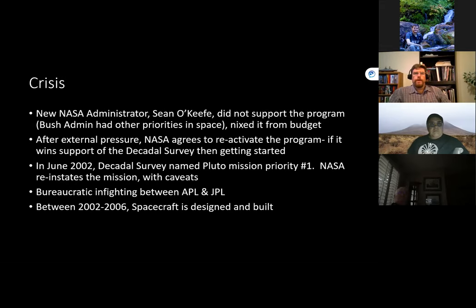The problem was that in 2000, there had been a change of NASA administration, and the new administrator, Sean O'Keefe, did not support the Pluto mission. He was actually more in favor of a Europa mission. If you remember, in the early Bush administration, there was a lot of interest in nuclear engines in space and things along those lines that were going to be tested at Jupiter. And so New Horizons, even though it wasn't that big of an expense, was nixed from the NASA budget.